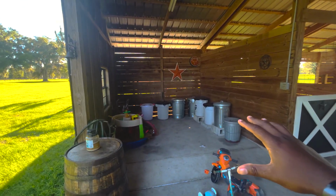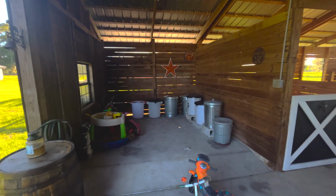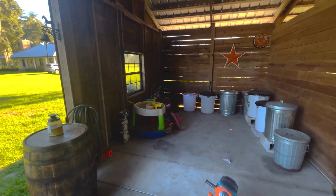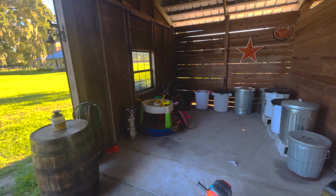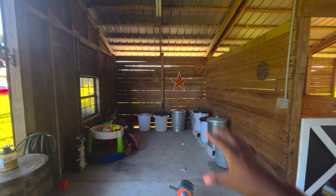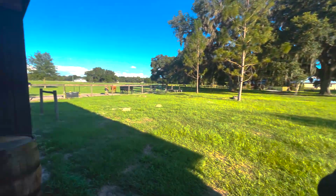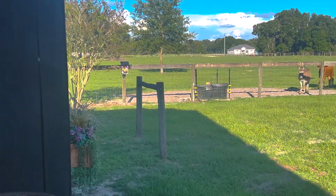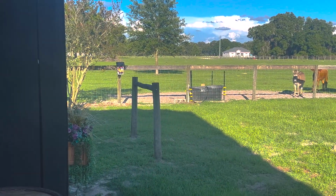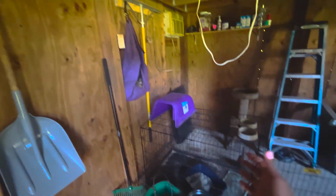On the left side is where we keep all of the feed for all of the different babies we have on the property. That's also where we store the bikes and toys and all of that for the kids. And also, if and when we get horses, this is where they would get washed, either here or right there. We can put them there and wash them there as well. We have a tack room, which of course we keep neat, clean, and organized like everything else on the property.